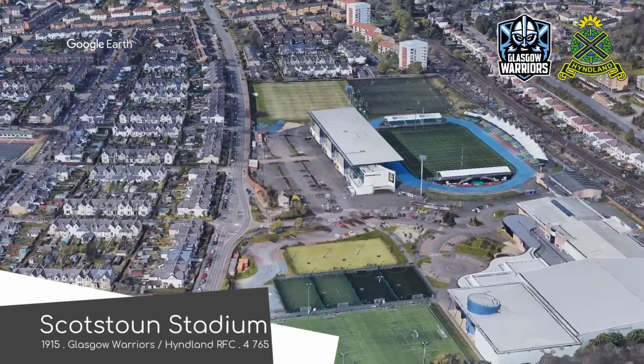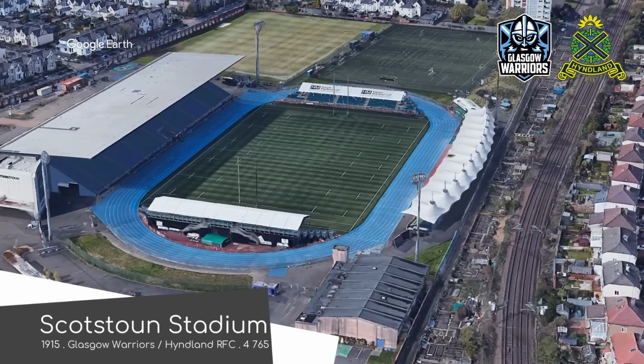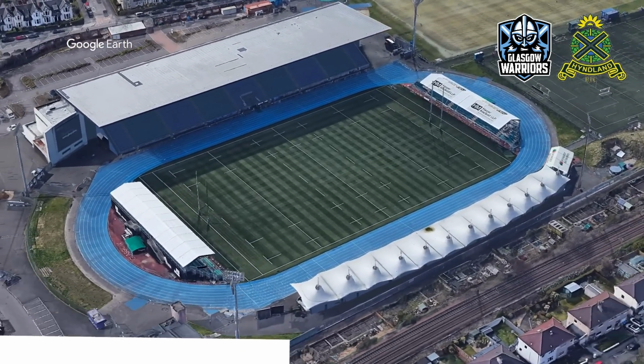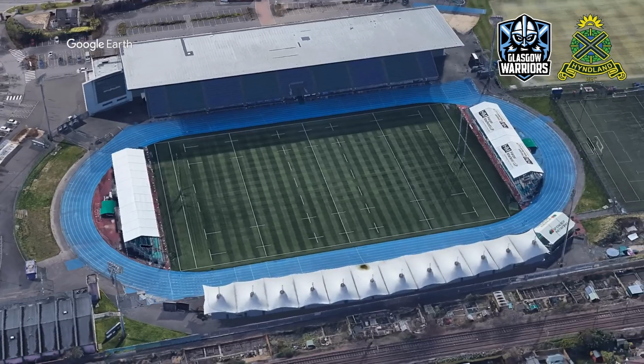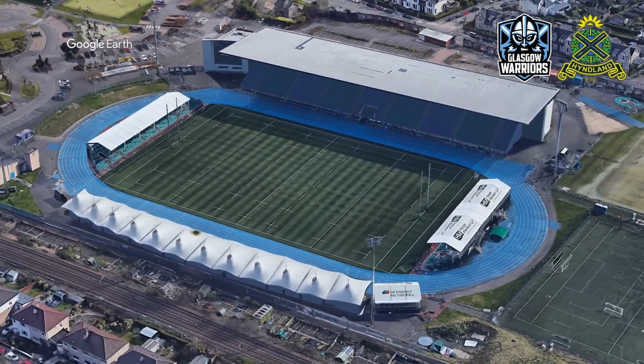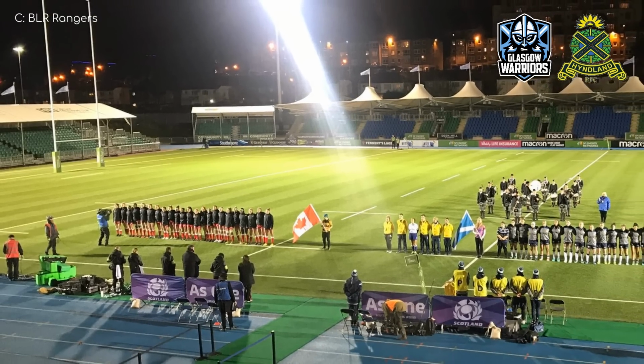Scottstoun Stadium. It gets the name Scottstoun Stadium because it's in an area of Glasgow called Scottstoun, which in turn gets its name because... I assume it's because there's a large Scottish population in Scottstoun. Come to think of it, there are lots of Scottish people in Glasgow generally speaking. Don't know what that's about.